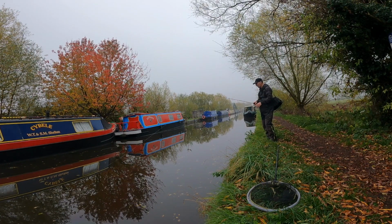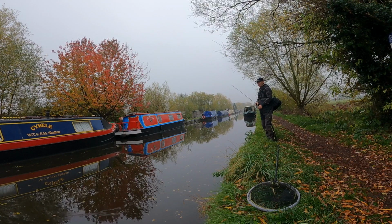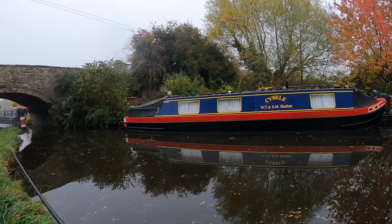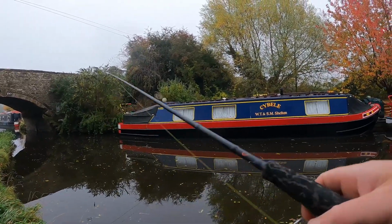Canal is actually not as coloured as I feared, so hopefully we'll get a pull or two. A lot more coloured where I had a little go yesterday, but I literally had 20 minutes and it didn't look very fishy, but I just wanted to flex me rod. See if we can beat the boats. But nice and early-ish in the morning.